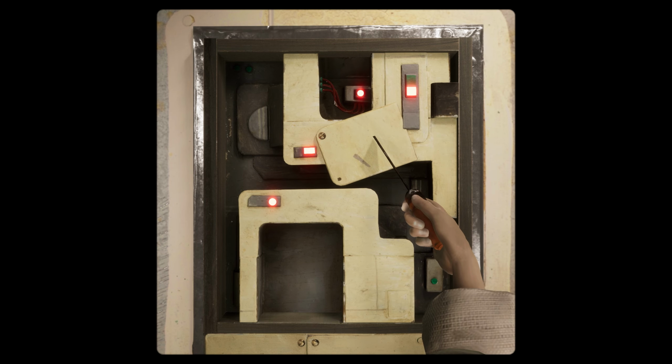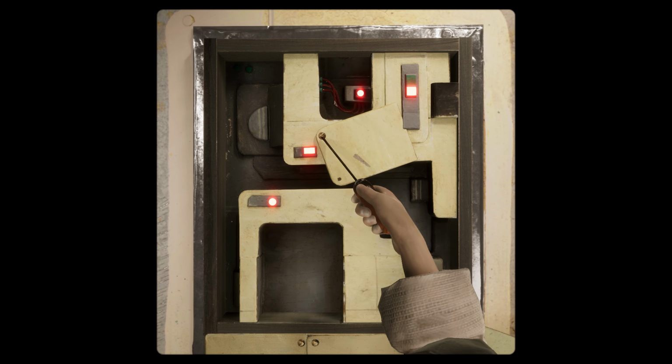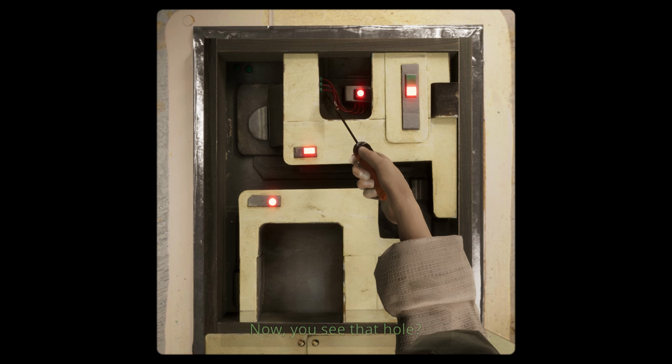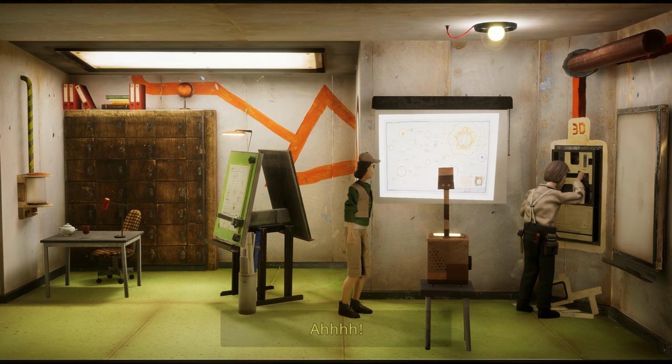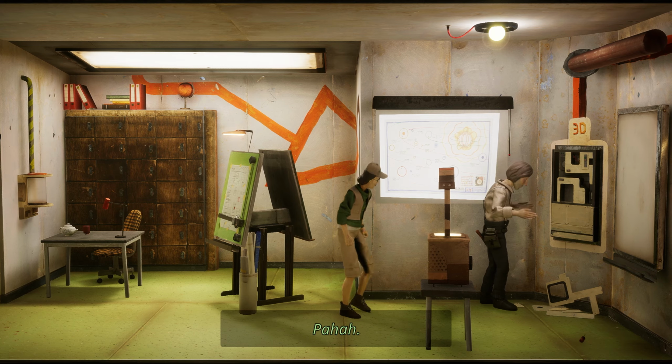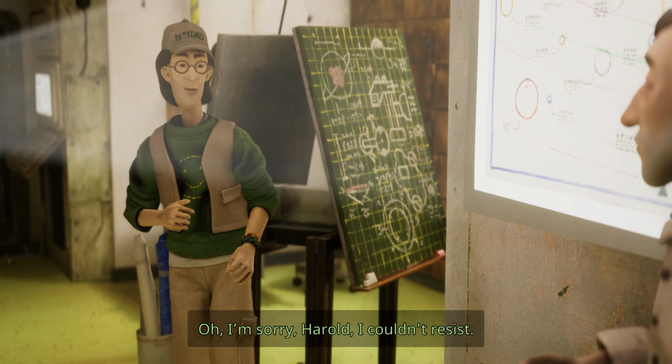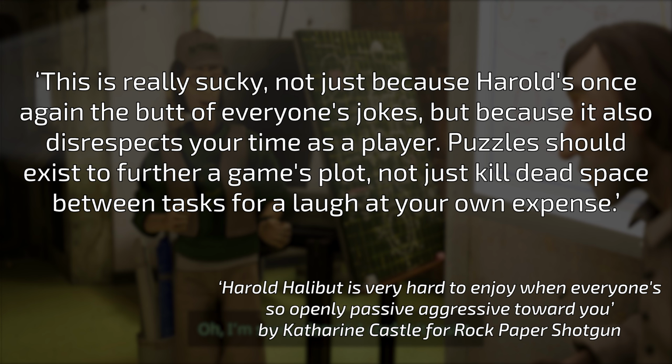stopped working. You have a little puzzle where you unscrew a whole lot of screws, clearing your way to a faulty wire and a button. As soon as you touch it, Harold gets zapped, and Cyrus is elated. It's hilarious to him. The printer wasn't even broken. This is really sucky, not just because Harold's once again the butt of everyone's jokes, but because it also disrespects your time as a player.